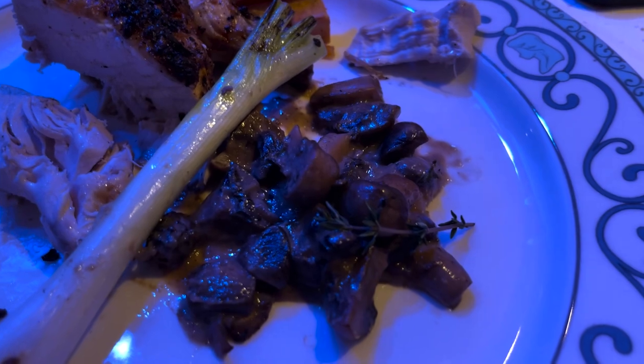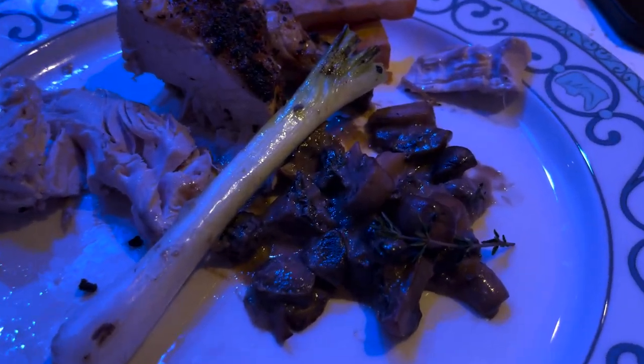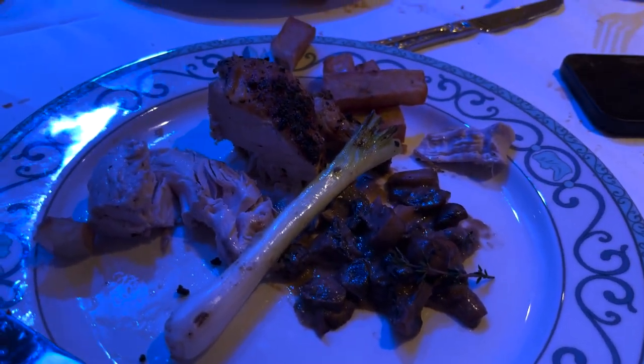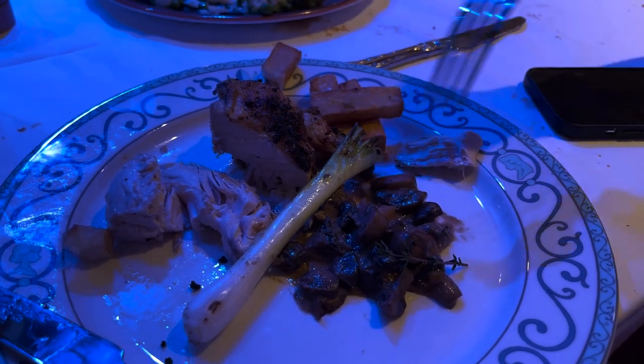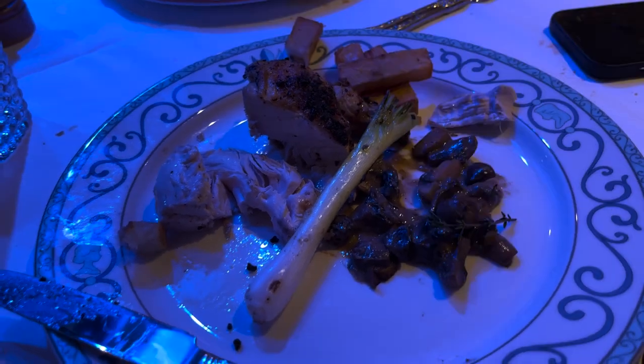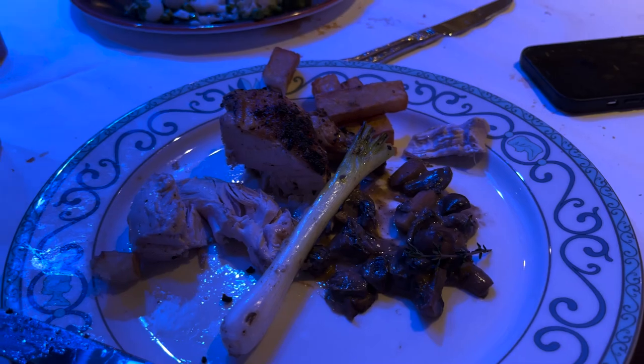The last thing on the plate was the mushrooms, which I don't eat, but my husband eats it, so he told me it tastes like mushrooms in a brown sauce. I have a weird thing with mushrooms, but overall it's not the best dish, but it's also not terrible. It's very much basic chicken and potatoes. Think of it like getting a chicken breast at a wedding. That's the kind of chicken breast and dish it is.